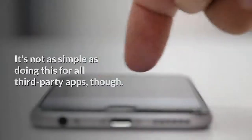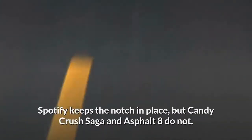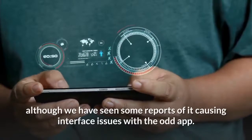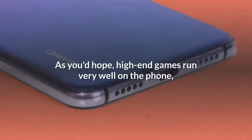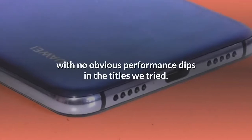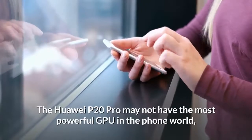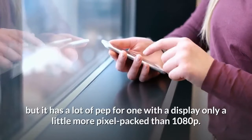It's not as simple as doing this for all third-party apps, though. Spotify keeps the notch in place, but Candy Crush Saga and Asphalt 8 do not. This is pretty clever, although we have seen some reports of it causing interface issues with the odd app. As you'd hope, high-end games run very well on the phone, with no obvious performance dips in the titles we tried. The Huawei P20 Pro may not have the most powerful GPU in the phone world, but it has a lot of pep for one with a display only a little more pixel-packed than 1080p.